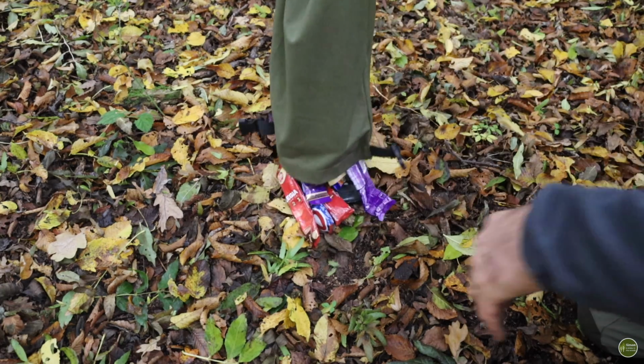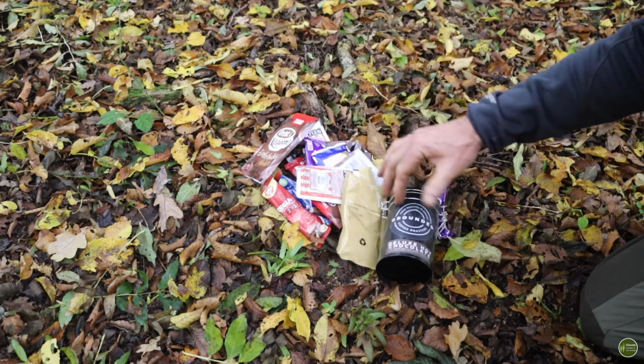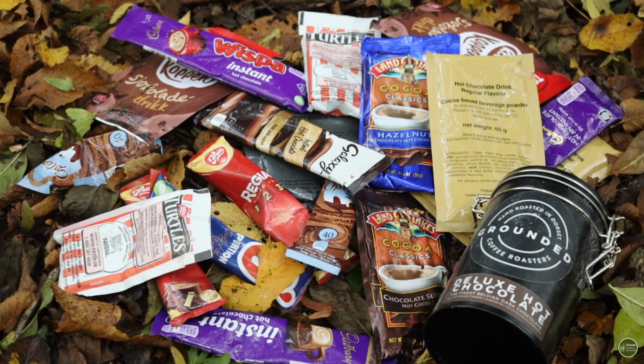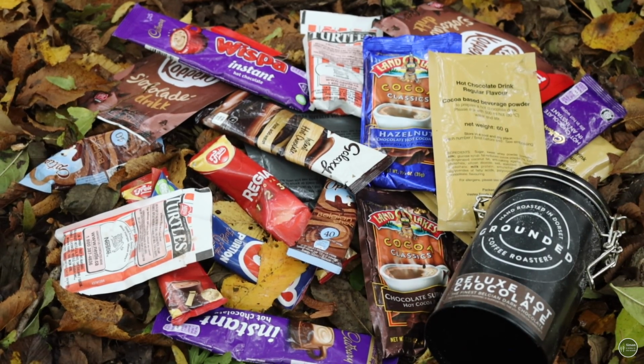So I've brought a whole load with me to try out and make a comparison out in the woods here this morning. There are loads available to buy from supermarkets and whatnot, instant hot chocolates that come in sachets, really convenient for backpacking trips. And they just mix up with hot water, so they're really handy.